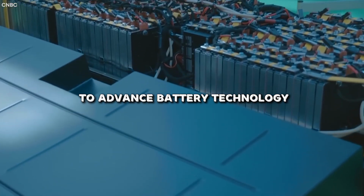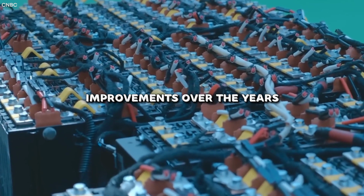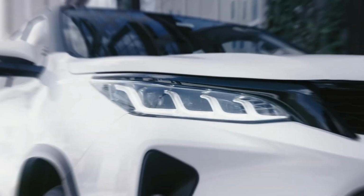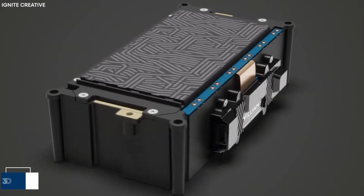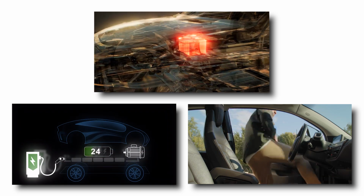There have been numerous efforts to advance battery technology, with lithium-ion seeing impressive improvements over the years, effectively rendering Toyota's long-hyped solid-state ambitions obsolete. Dubbed the ultimate energy revolution, CATL's innovative approach not only bypasses common pitfalls of solid-state tech, but doubles capacity through a remarkable 3D honeycomb anode. The result? Electric vehicles with far greater range, lightning-fast charging, and safer performance. Forget everything you thought you knew about batteries, because CATL's futuristic breakthrough has arrived.